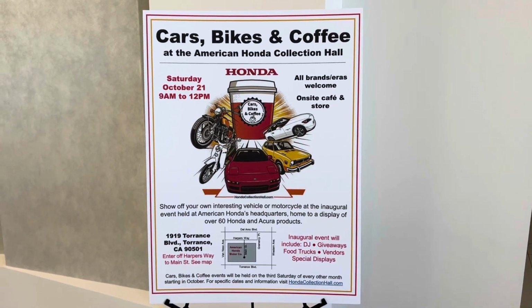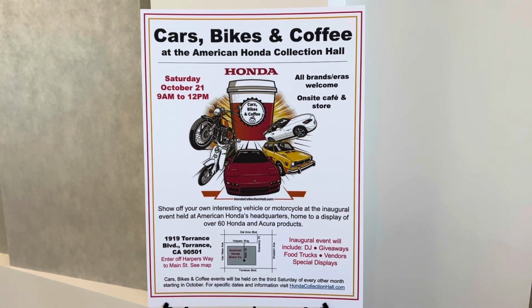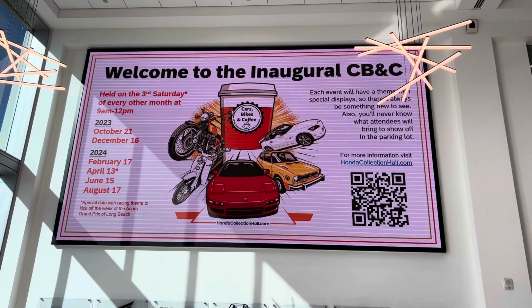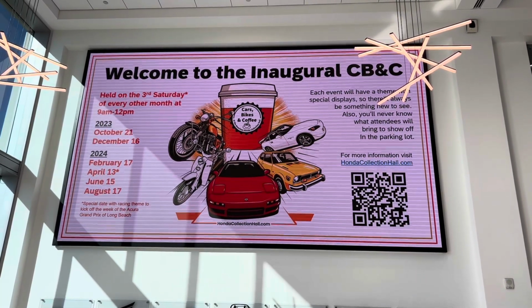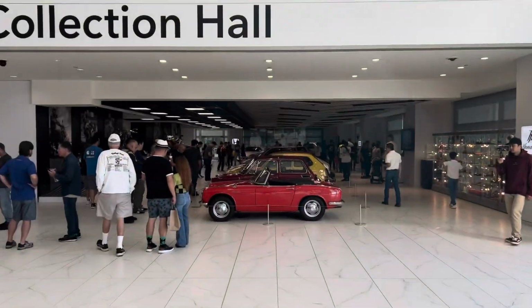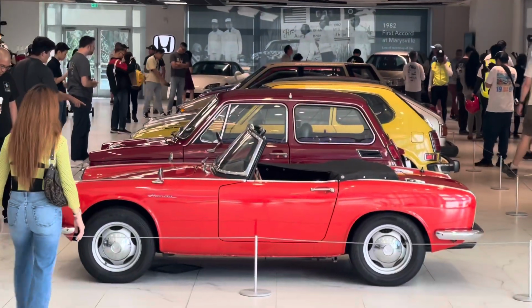Cars, Bikes, and Coffee at the Honda Museum at the Honda headquarters in Torrance, California happens the third Sunday of every other month. This was the first one, and if every one is going to be as big as this one, it is a huge party, and you must go if you're anywhere in the California area.